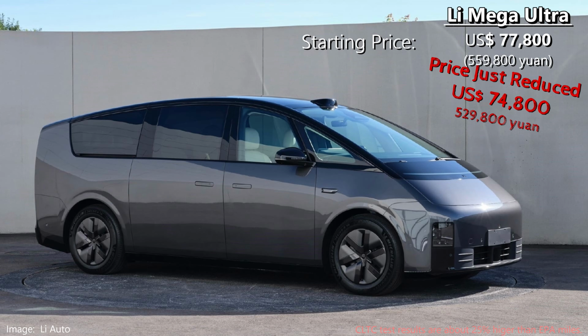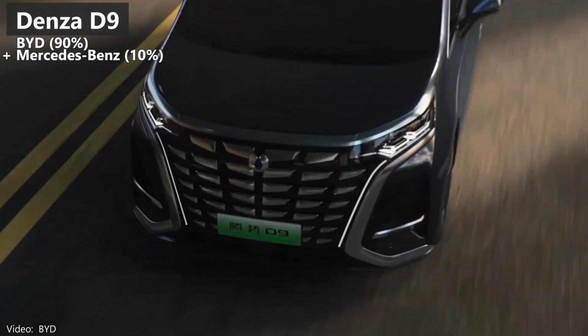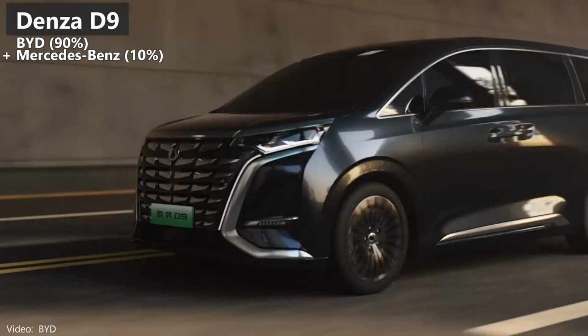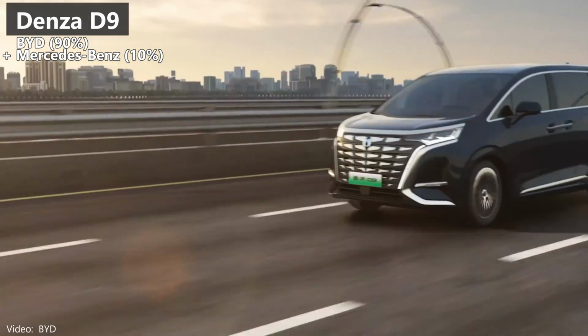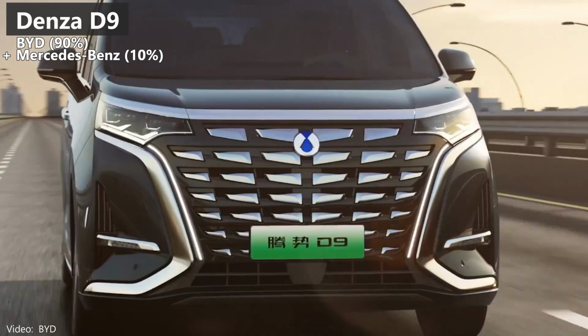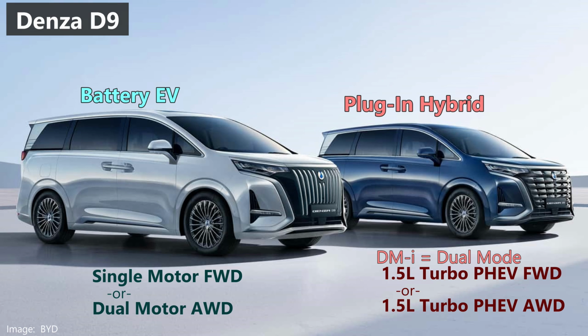Starting price gets close to 80,000 US dollars, so more than the Zeekr, but the two have very different styling and strengths. Denza is a premium brand of BYD that Mercedes-Benz still has a 10% stake in. Oh, man. Their D9 has that big grille look like the Voyah. That's because it too comes as either a gas engine plug-in hybrid or a full battery electric.